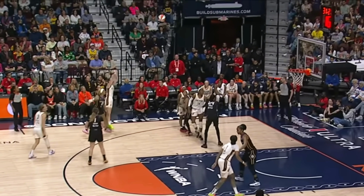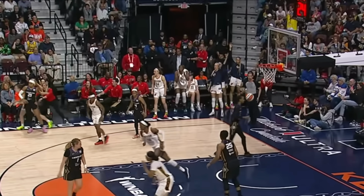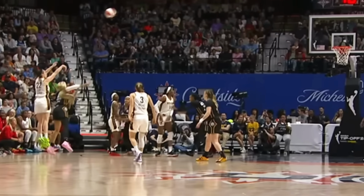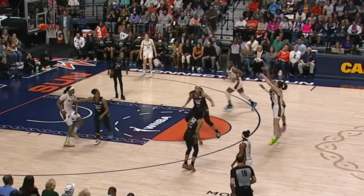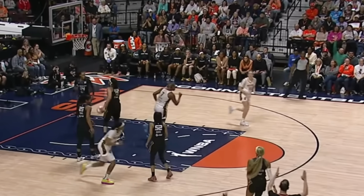Here's Clark, a good look from three. She got it! The first three in the career of Caitlin Clark. Here's Clark off the screen, gets a look, and hits.